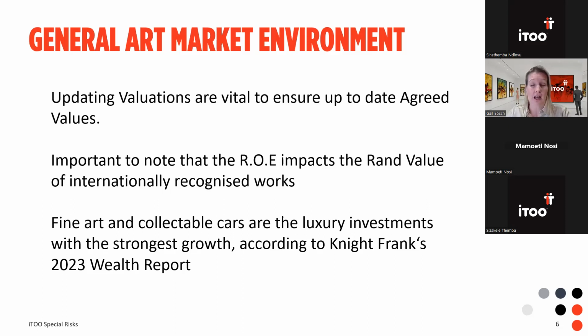We do recommend that clients update their valuations every 2 years for contemporary works, potentially even every year, because those are the values that are changing the most frequently. Your antiques and old masters paintings will generally need an update every 2 years. And then let me show you the reports that I'm going to look at from Knight Frank Wealth Reports.